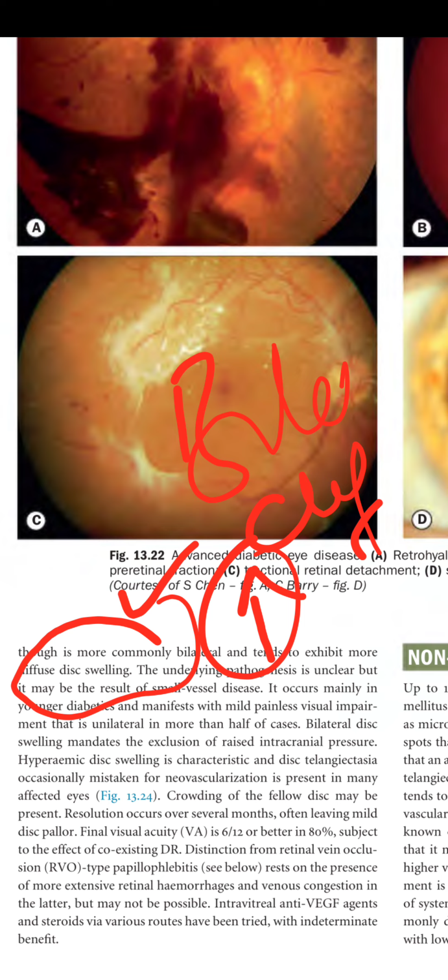Hyperemic disc swelling is characteristic, and disc telangiectasia, occasionally mistaken for neovascularization, is present in many affected eyes. So hyperemic disc swelling, and there is disc telangiectasia. Crowding of the disc may be present. Resolution may occur over several months, often leaving mild disc pallor.